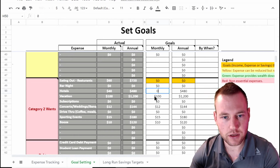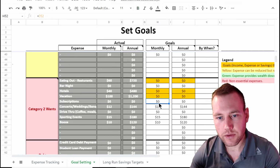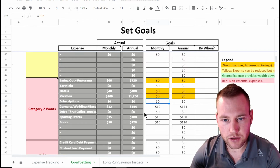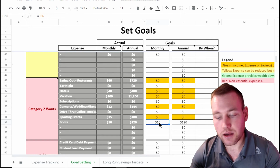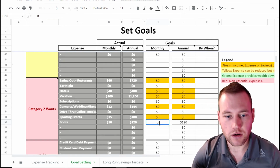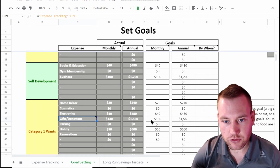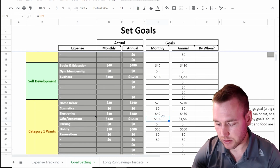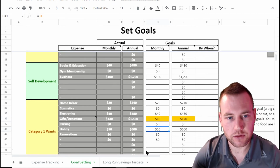Hotels, yeah, we're not doing any more hotels. No more vacations, no more road trips this year. We're saving all the money. No more concerts, lame. No more sporting events, and we're not even going to drink. We're going hardcore. All right. And if you go up to gifts, donations, well, you know what? I'm just going to give cards this year. We're going to put $10 a month. No one's going to like me this year.